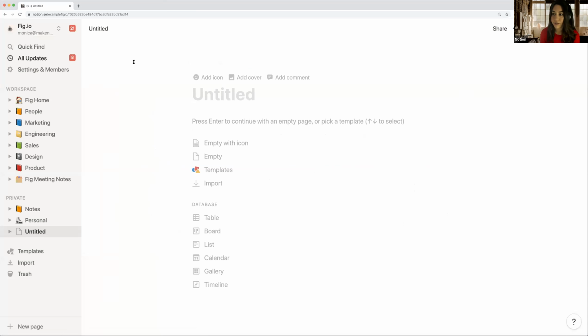And by default, you can start a new blank page in Notion by clicking on New Page in the bottom left. And it will just take you to a blank page and you're looking at our Notion editor. This is called the editor, and this is where you can begin to build. And so I'm going to create really quickly an employee directory.